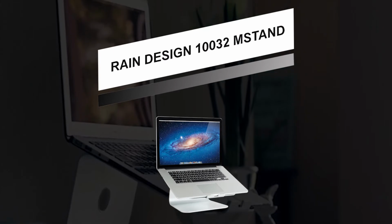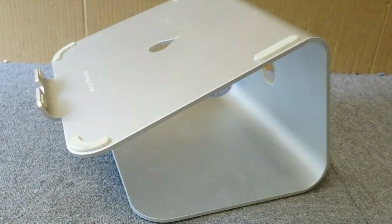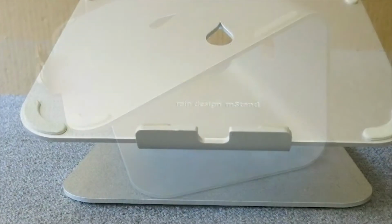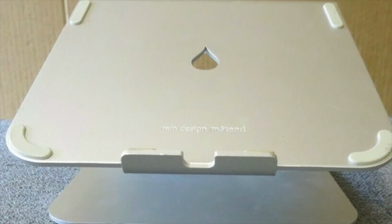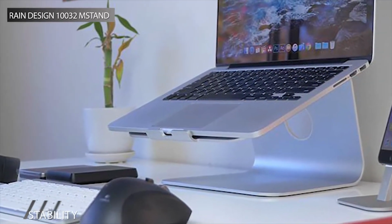If you're looking for a mid-range model, then this next pick is a great option. The M-Stand laptop stand from Rain Design lifts your notebook 6 inches high so that you can have a better viewing experience. This stand is compatible with most MacBooks, MacBook Pros, and laptops under 10.4 inches depth. It positions the laptop's display to eye level, improving your posture.